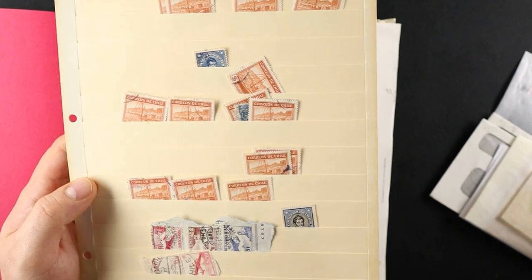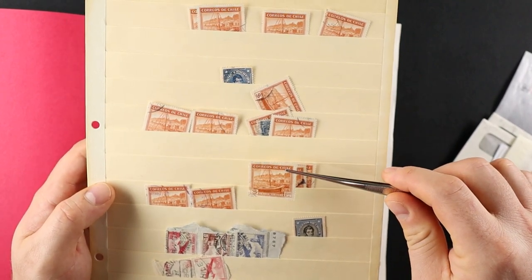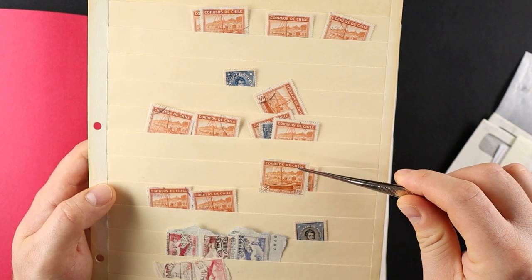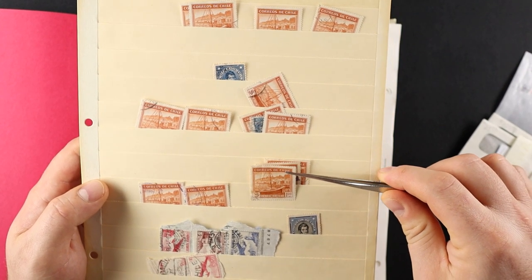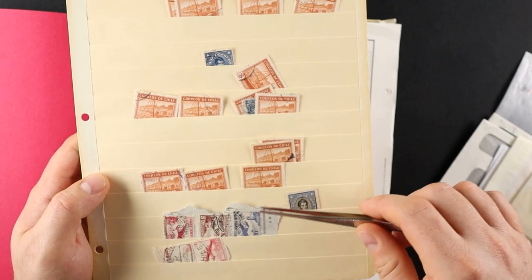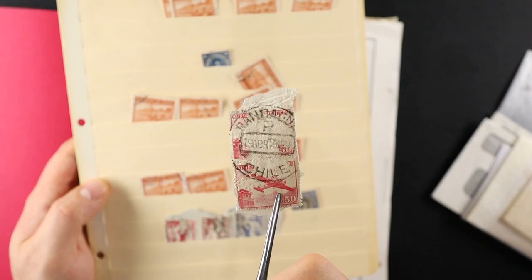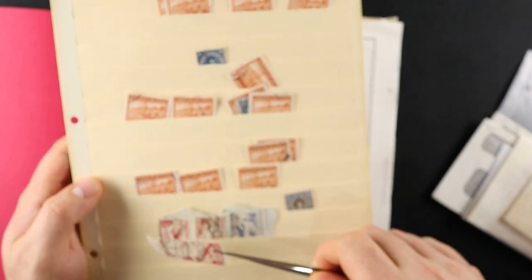So this is all looking like some common stuff. Pesca Chiloe. On peso, I guess, probably. I don't know if they use pesos over there. So a little Manila stock page. That's a big old airmail stamp. Or cancel, that's cool.